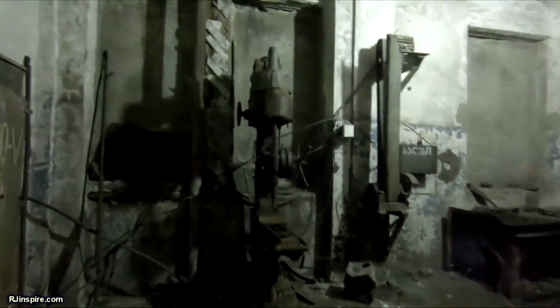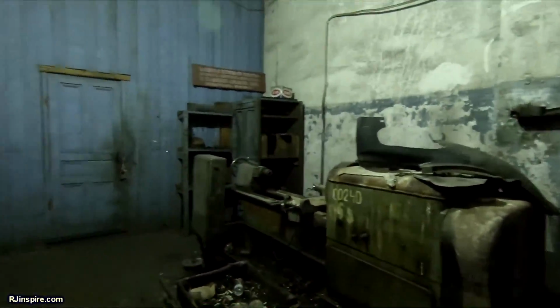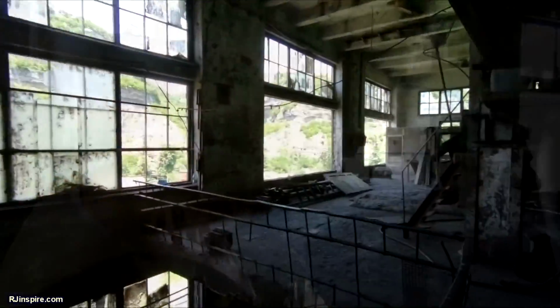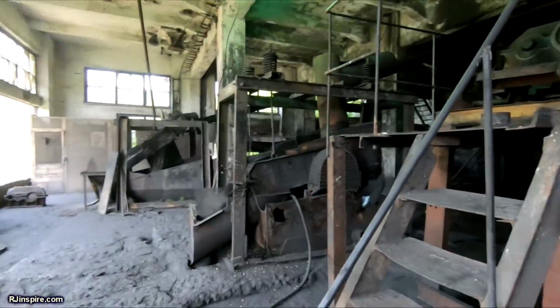When you come to a place like this, you definitely need a safety helmet. Without a safety helmet, it's a bit of a risk. And being the idiot that I am, I'm wearing a baseball cap. That's stupidity. That's just stupidity. There's no two ways of saying it.